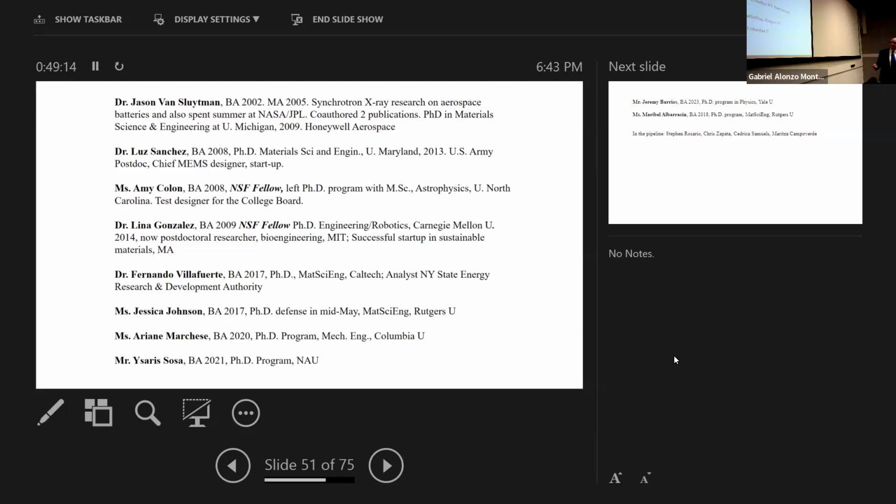Lena Gonzalez went to Carnegie Mellon for robotics and bioengineering. She was one of these super 5-year postdocs at MIT, and now she runs a company that she started in Massachusetts. Fernando Vilfuerte, did you know Fernando? He went to Caltech for his PhD, and he's back in New York working for the New York State Energy Research and Development Authority. Jessica Johnson's about to finish at Rutgers. Ariane, you know Ariane, right? She's about a year away from her PhD at Columbia Mechanical Engineering.